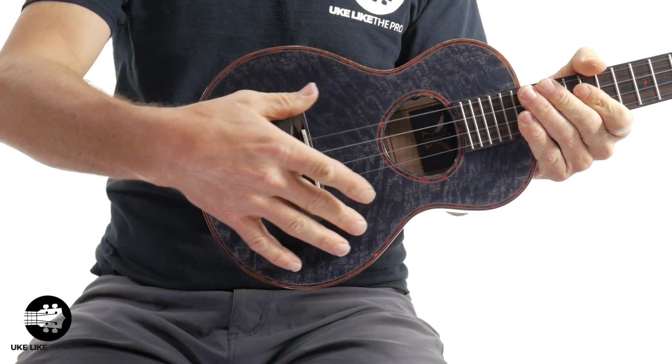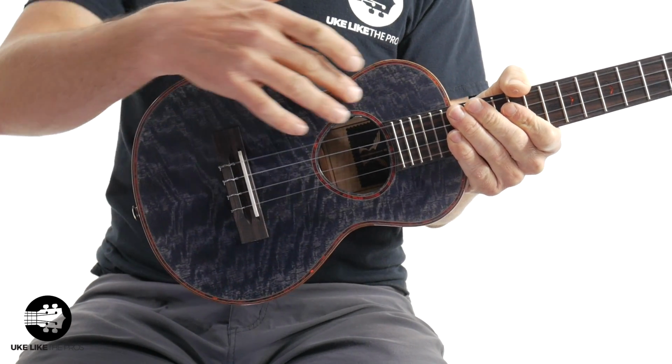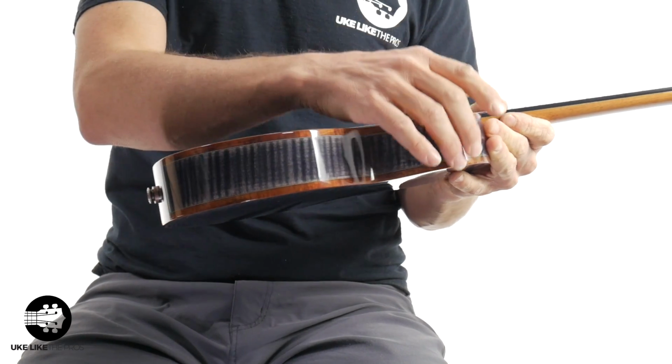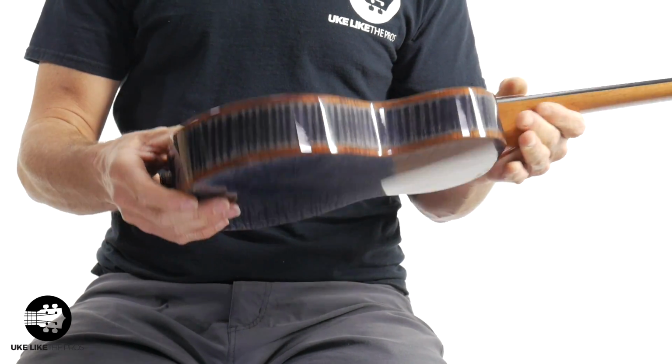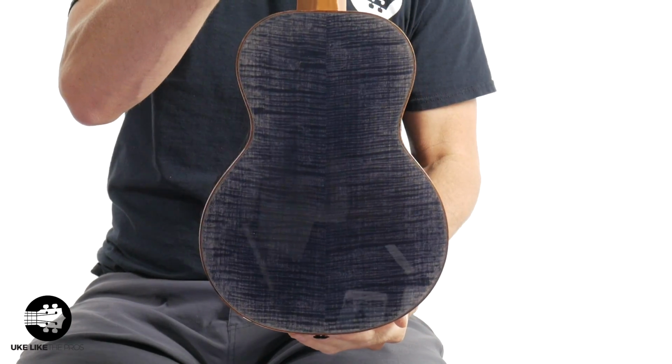This is a mango wood, but notice the really cool black and blue stain that they put on it. It's just absolutely incredible. And then it has flame maple. Again, not traditional Hawaiian wood you would think. Flame maple sides and back with, again, that stain is just absolutely incredible. So this is the black label. These are all custom made over at Koloha. So let me play this for you.